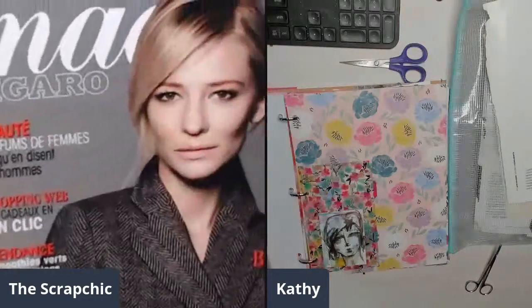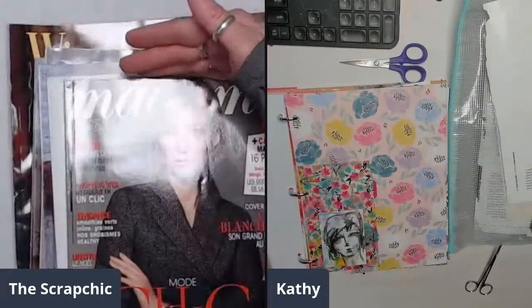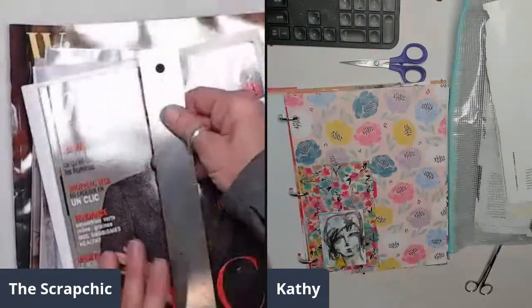And then here's another French magazine I got, and it's neat because it's just a small, little book.